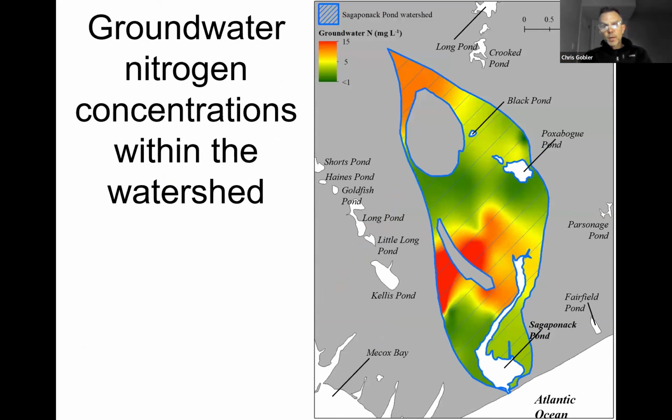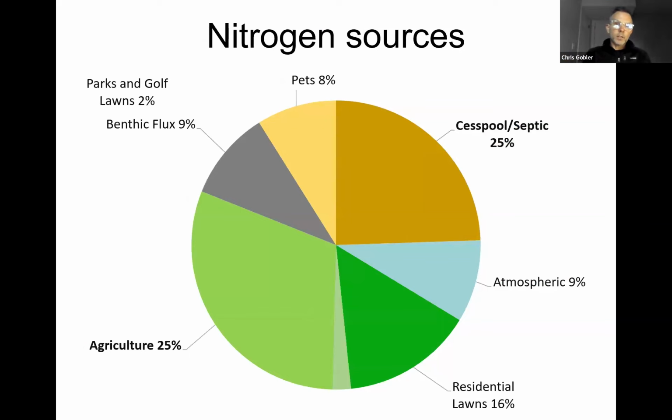We also gathered some nitrogen groundwater data and certainly found some very high levels, particularly along the northwest neck of the pond. So with all that, we put our nitrogen budget together, and this is what it looks like. It looks a little bit like a Trivial Pursuit piece, but what it shows is there are multiple sources. The two biggest nitrogen sources are the cesspools and septic tanks, and then agricultural fertilizer. So those are the two to be addressed, and we're here to talk about which is the biggest one.